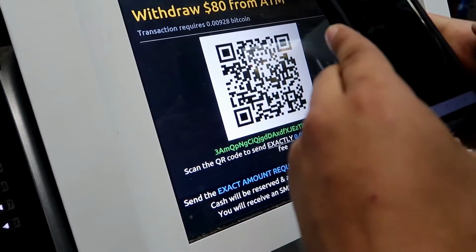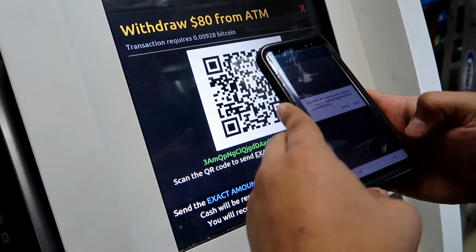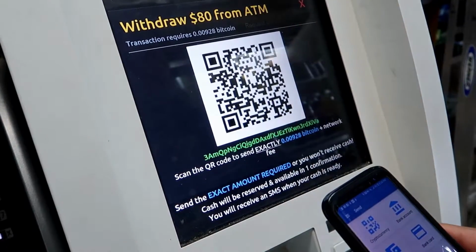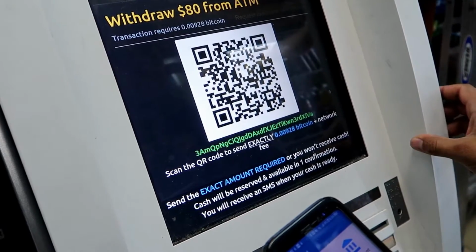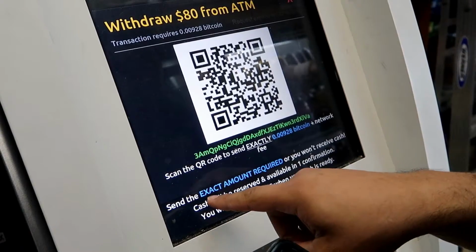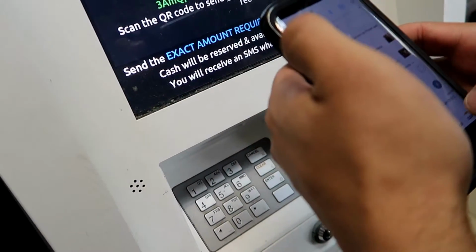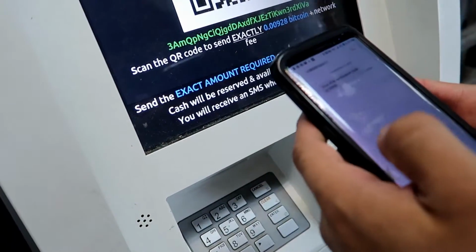After I put the exact amount, make sure it's exact, because this is Bitcoin. If you put the wrong amount, you're never going to get your money back. So just make sure to put the right amount in there. This works pretty fast. Then you just hit send, and then yes, just send. This takes about, I'm going to say, 5 seconds for the ATM to get the amount sent. So let's wait for that. Again, just send the exact amount. If not, you're not going to get it.